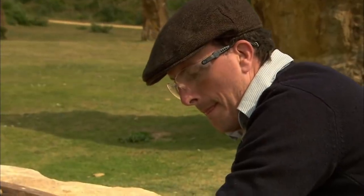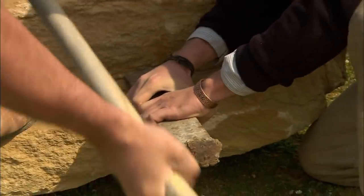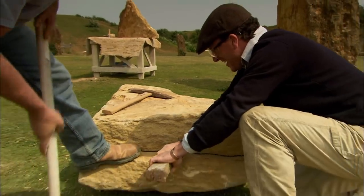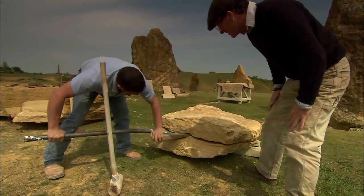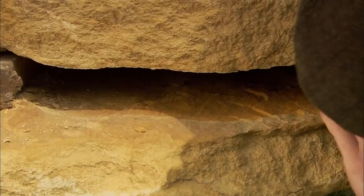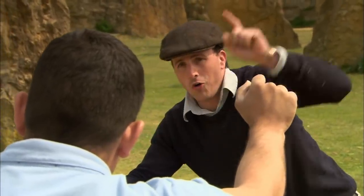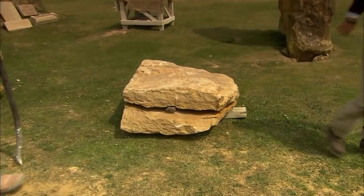Work into the stone. He's gone in there now, you see. And now, right. You can see that actually. That's really smooth, isn't it? That is. So what we're going to do is I'm going to think about how we're going to get it from here all the way to our site. Good luck, rather you than me, Alex. That thing weighs a ton.